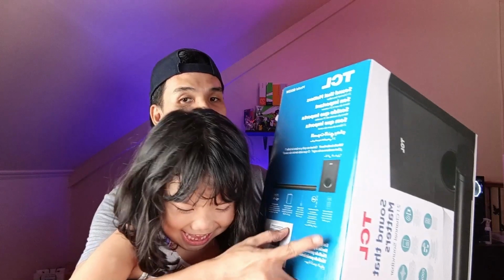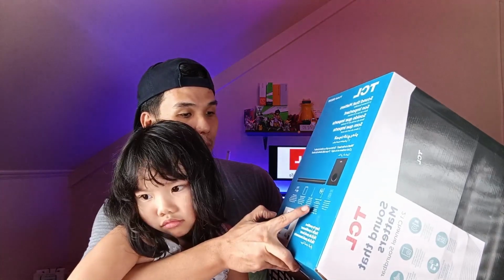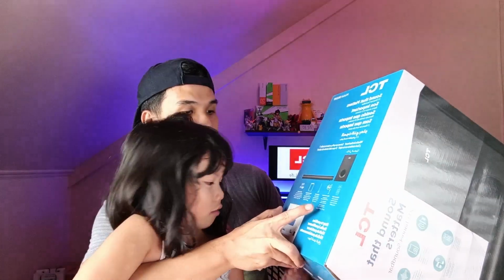So, in the package, we're supposed to have the subwoofer, the soundbar, remote control, power adapter, audio cable, quick start guide.